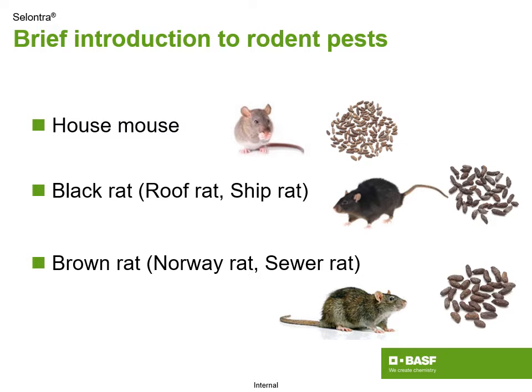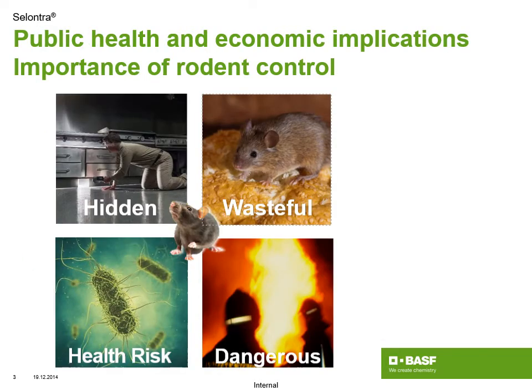these three rodents. So what are the public health and economic implications if there is a rodent infestation on your food premises? So what I want to cover first is how the hidden costs and how it's difficult to actually find out if you have the infestation. The health risks, the danger that a rodent infestation means, and the wastefulness that goes with having a rodent infestation, no matter how large or small.